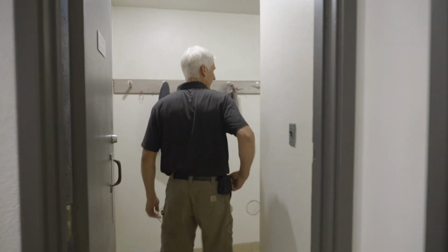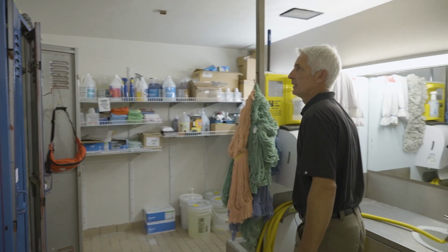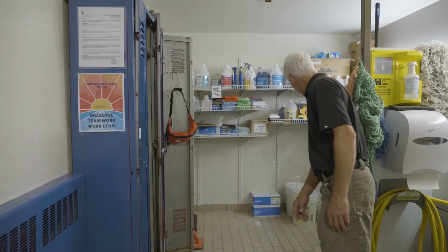Our little office that was used as a universal change room was also being used as a charging station for a floor scrubber and a maintenance room for fitness equipment. So we're trying to work on stuff while special needs people are trying to get changed, and it's pretty awkward.